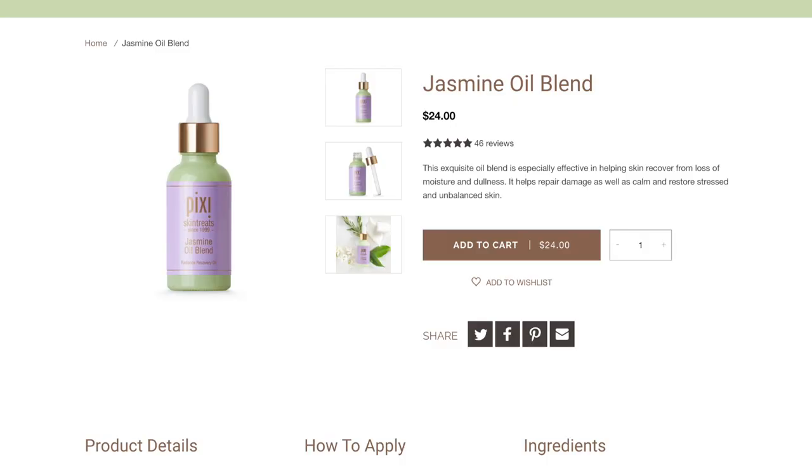My last item is from Pixie. I did mention this in a prior video. This is their Skin Treats Jasmine Oil Blend. This is something they had sent to me, their Radiance Recovery Oil. If they had not sent this to me, it's not something I would have just naturally started to research or pick up on my own.